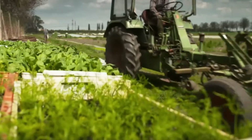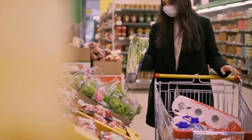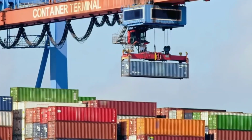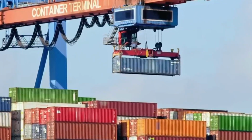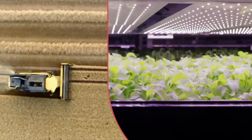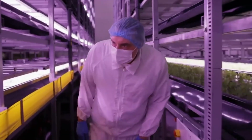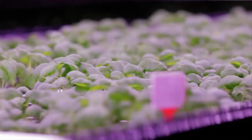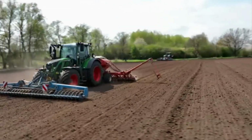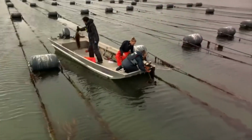Number 2. Market growth. The global vertical farming market is expected to reach $20.92 billion by 2026, growing at a CAGR of 24.4% from 2024. The growth is fueled by technological advancements and increasing demand for locally sourced, fresh produce in urban environments. Vertical farming is also helping cut down on carbon emissions associated with transporting food across long distances.